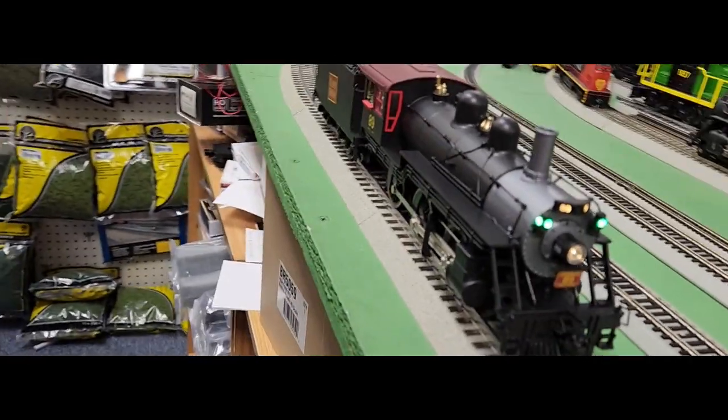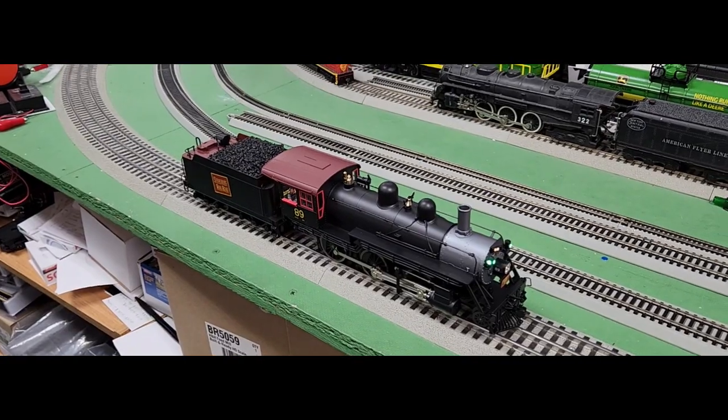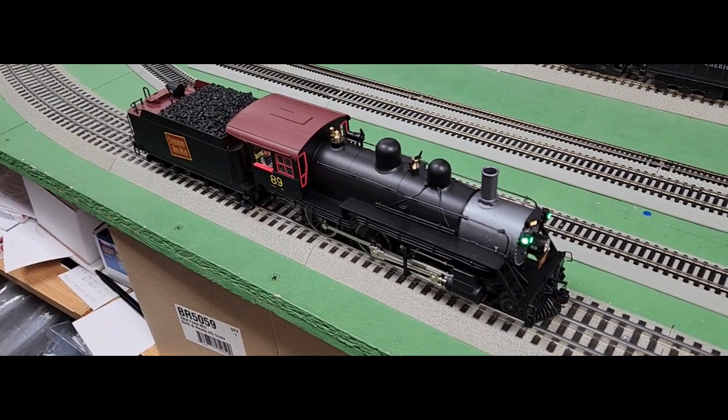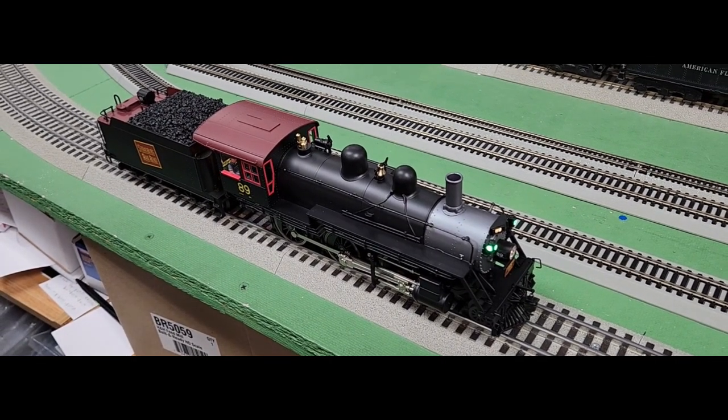Engine to dispatcher. Ready to roll. Can I pull over? Things are taking a little longer than usual. Sit tight until I can get the line cleared. Out. Engine to tower. We're all made up. Am I clear outbound? Over. You're clear to proceed east.